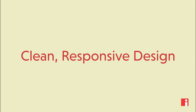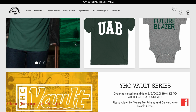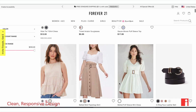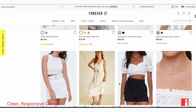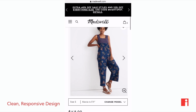First up, clean and responsive design. You want your e-commerce site's design to be clean and err on the side of minimalistic. This doesn't at all mean your site has to be simple or boring. Always keep in mind that your main goal is to present your products well and not overwhelm your customers with a lot of clutter.